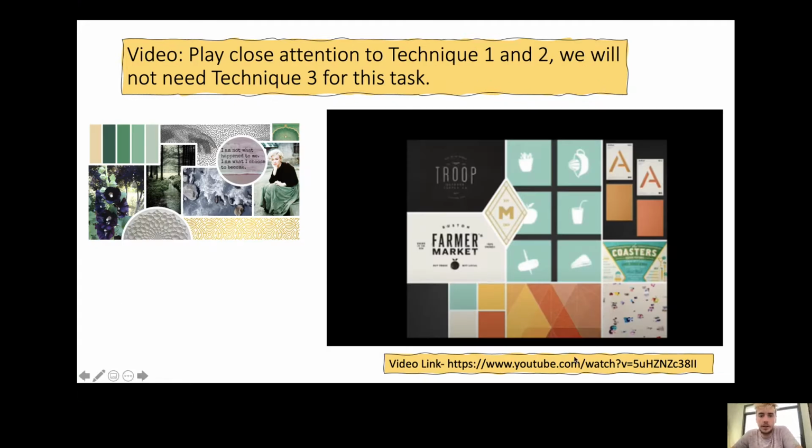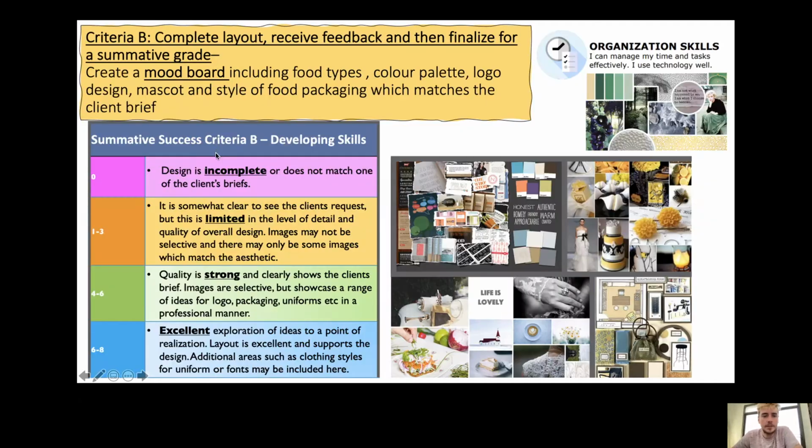There's a really helpful video link here, which I'm going to ask you to watch independently. I want you to pay really close attention to technique 1 and 2. This is an individual who works for a creative company doing this for live clients, and they know how to put the best examples of mood boards together. So look particularly at technique 1 and 2, but not 3. When she starts talking about technique 3, you can skip that one. And this is going to be the criteria that we're looking at with this.